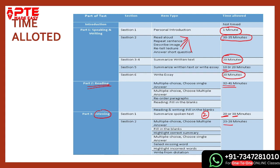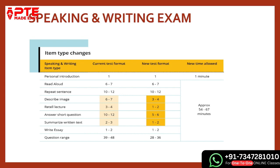So now you know what exactly is the time allotted for every single task and what is the scoring of the task. So we are going to focus on the strategies as per the importance of the particular task. We are going to prioritize practicing the tasks which are most important. First of all, let us proceed on to speaking and writing exam. As I have previously mentioned, here you are going to get personal introduction in the beginning. So only one time, one task, 1 minute, personal introduction.